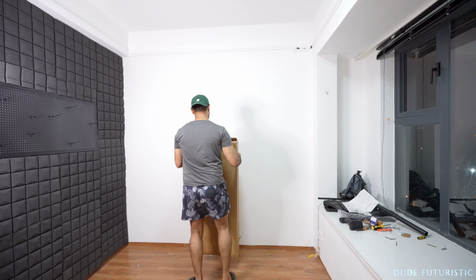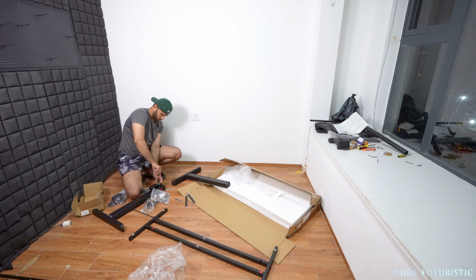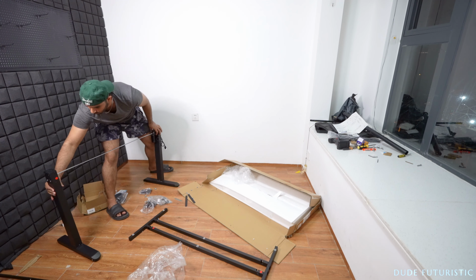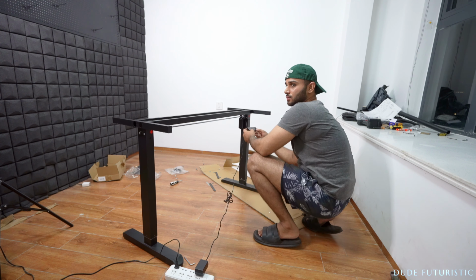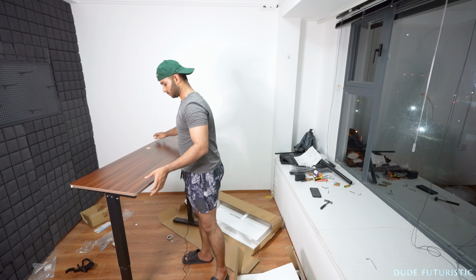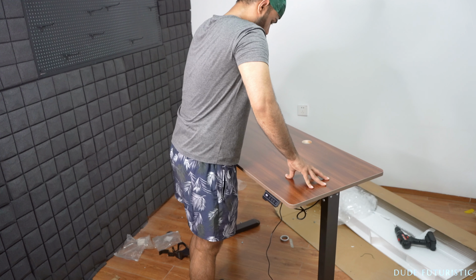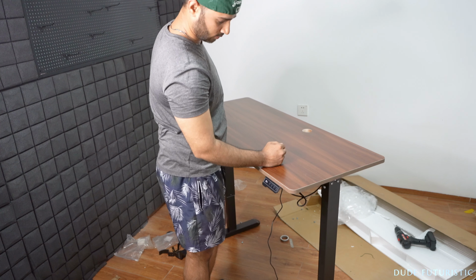This is an adjustable standing computer desk. I didn't have any idea how to fix it. They didn't send me any user manual, but still I managed to fix it by myself. And it was the moment I realized I ordered a very small size of this table.